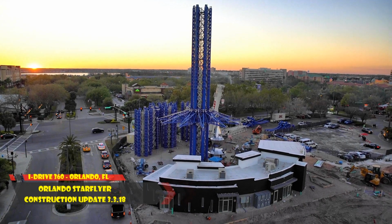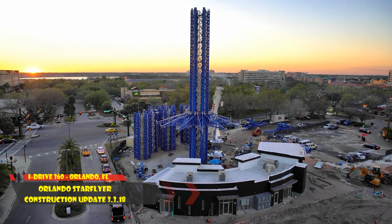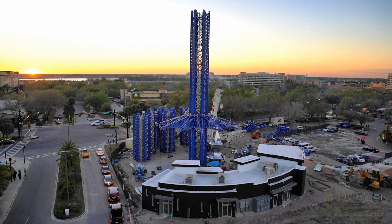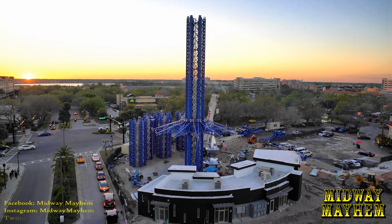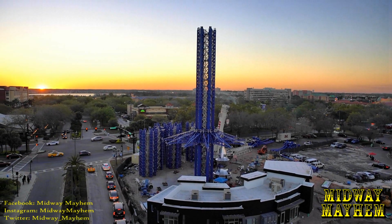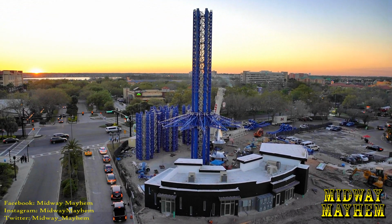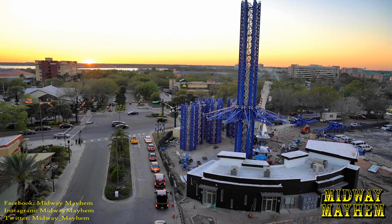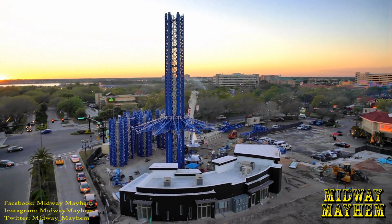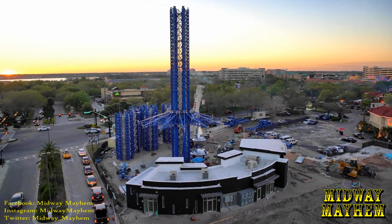This is Dan, and we are checking back in from iDrive 360, home of what will be the world's tallest StarFlyer, known as the Orlando StarFlyer. We can see crews have finally added more segments to the tower, and we also have the seats. So the main ride vehicle and seats are in place, and we of course have those other segments of tower right over there waiting. We have a much larger crane also on site, so we're gonna walk around a little bit and show you what's going on.